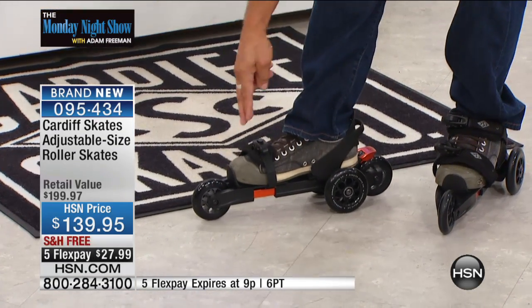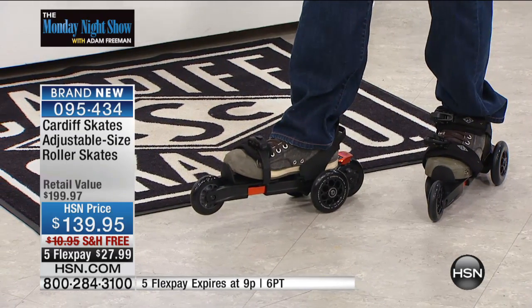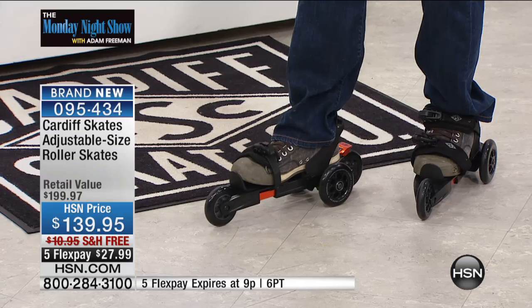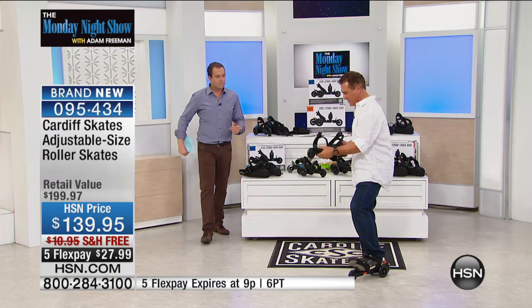So you have three wheels while you're skating, which is a triangle, very stable position. And then you have three wheels when you're braking. So you're stable whether you're braking or skating. And as quick as they went on, they come off. So they're great for transportation.